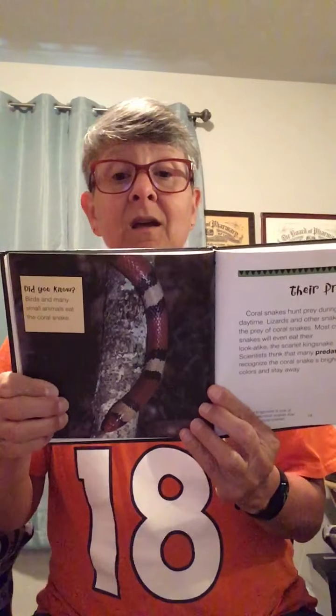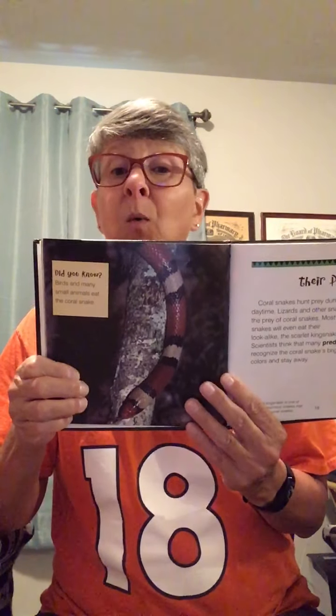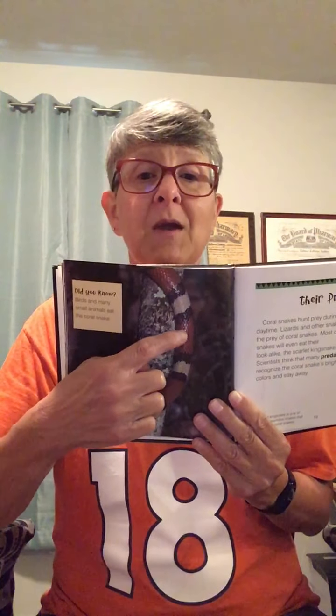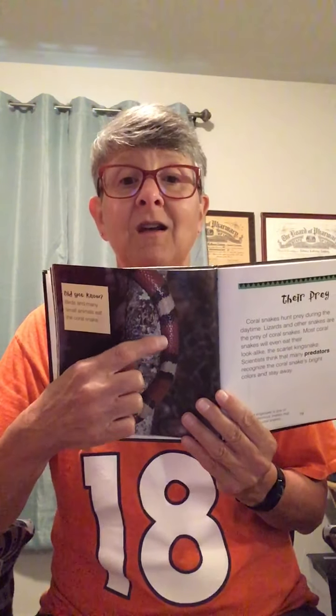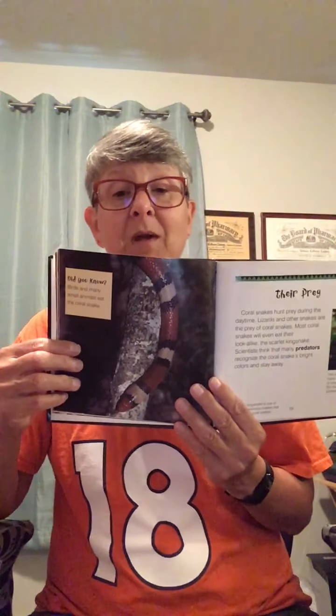This is a scarlet king snake. Kinda looks like the coral snake, doesn't he? But what did it say about coral snakes? On either side of the red band, you're going to see yellow. And this is not a coral snake. See, he has black on either side of that red band. This is king snake.